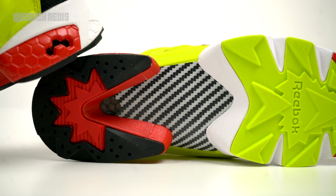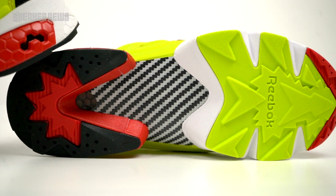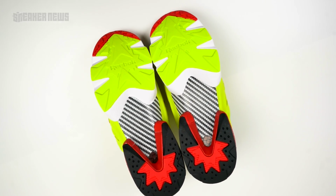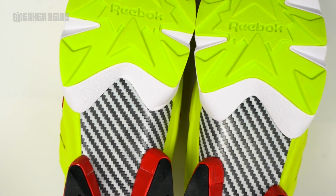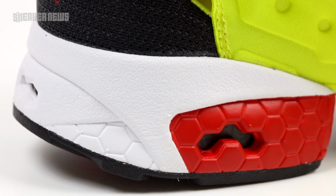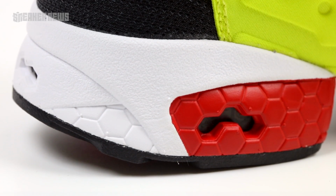Another very interesting thing about the Instapump Fury is the design of the sole. There's a graphite composite bridge that kind of looks like carbon fiber that adds support. There's the Hexalite cushioning inside the insole, and there's the hexagon-shaped cuts in the heel to kind of call out that technology as well. The shoe was a technical runner.